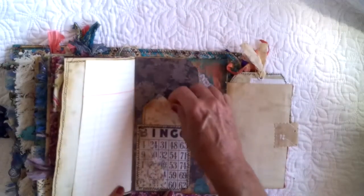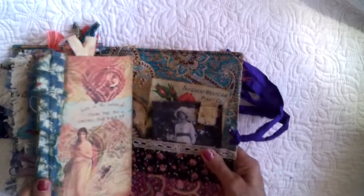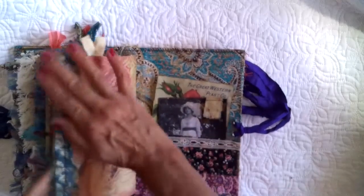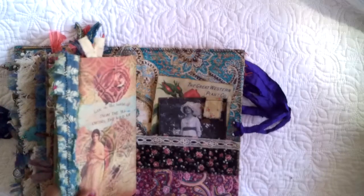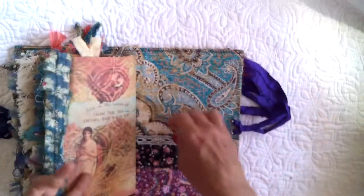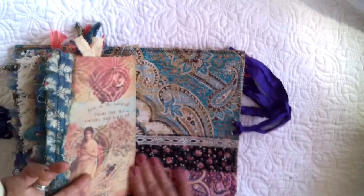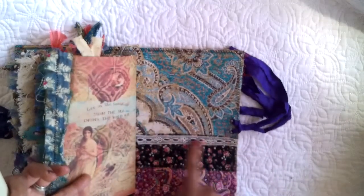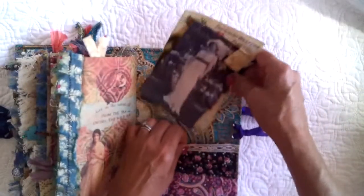A little pocket out of a bingo card. This is fabric and paper. Sari ribbon. I just think this is so pretty. And on the back pocket, just carried that pocket from the front completely across. This is vintage trim. And a couple journaling cards.